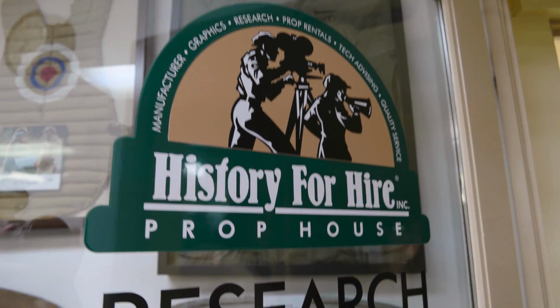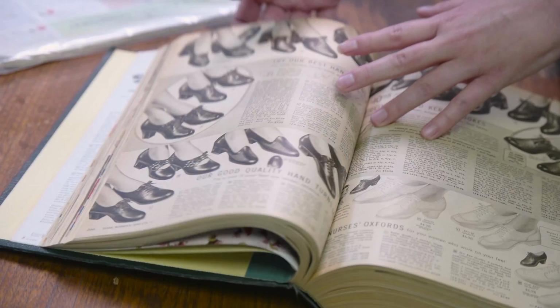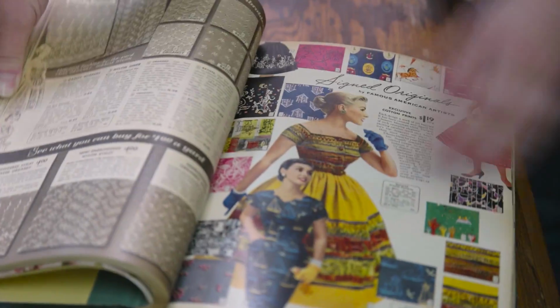So we're here in the research library. This library is open to any of our clients. We have all the Sears catalogs that go back until about 1894. As a designer or a decorator or prop master, when you want to look at how something changed over history, a really great thing to do is to look at the Sears catalog and see, in this year, what was the thing that they were selling and what would have been in department stores and what would have been in homes and things like that.